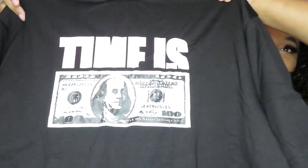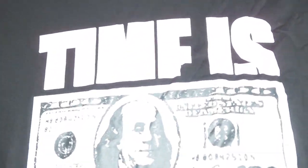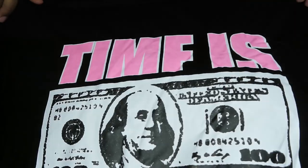This is so cute. I got this. I wish it would focus to show the pink that's on it. There it goes. Now, I was going to pair this with some joggers. So this is how the shirt looks. I got this in a medium, but this is how it looks.